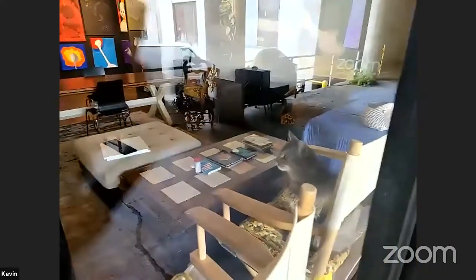Fun fact, I think there are more cats than people in the brewery. There's a lot of window reflection there, but there's one of our little buddies there. Oh, there. Smile for the camera.